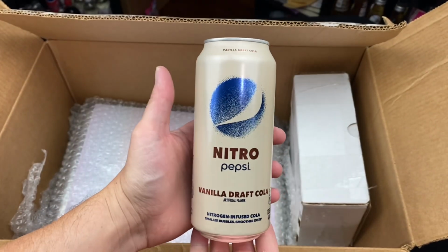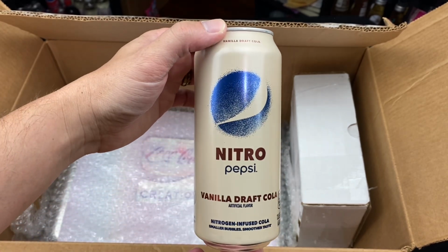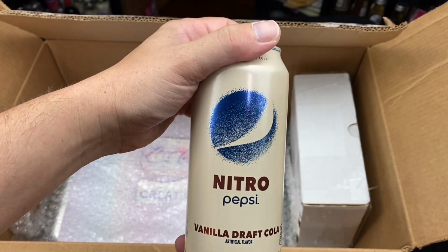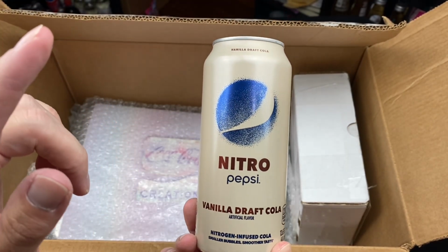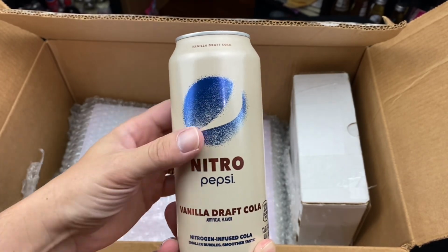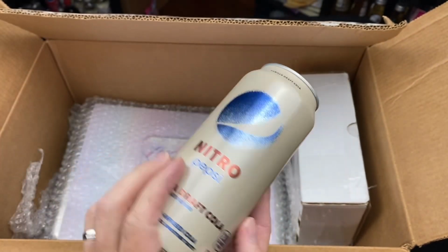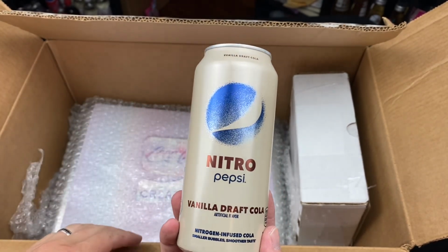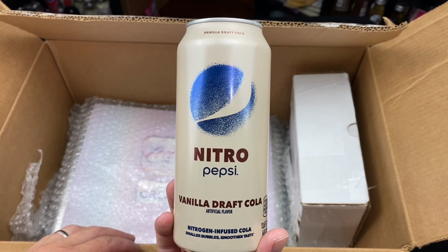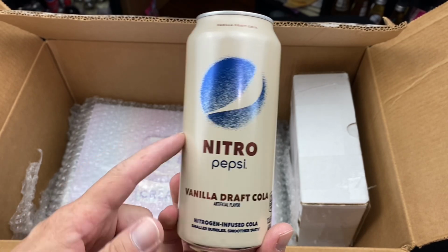Now next up, this was fairly common. Now it is discontinued since the beginning of this year. This is Pepsi Nitro, or Nitro Pepsi, the vanilla variety. There's also a draft cola version, just a regular. He had been asking for an original can with this logo instead of the newer logo. So this is the actual official launch day can, the very first batch. And this is absolutely an incredible flavor. It's sad that they discontinued the Nitro thing, but I'd much rather have Pepsi Vanilla rather than this.